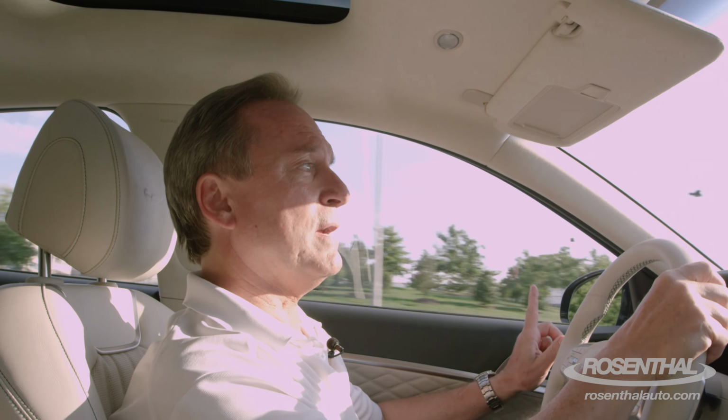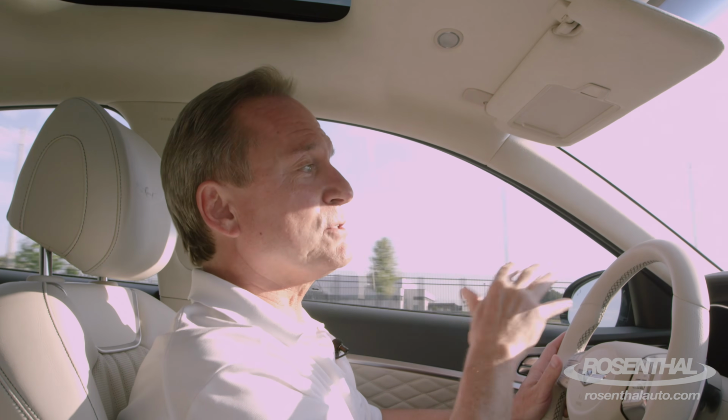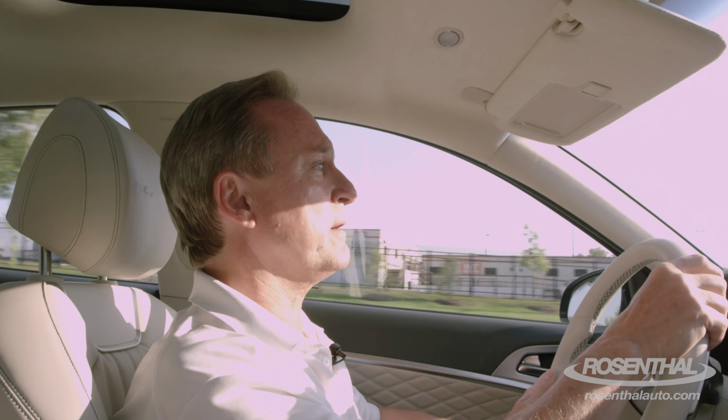You have fold-in mirrors. I'm not going to do it now because I'm driving. That would be stupid. But as soon as you stop the car, you have fold-in mirrors. Or you could fold them in yourself in case you're in a very tight garage, parking area, something like that.